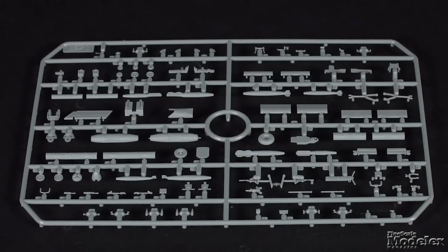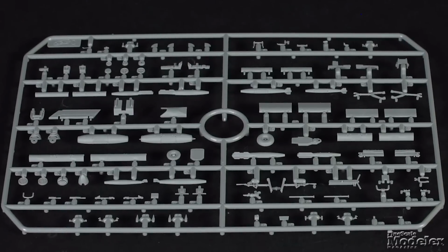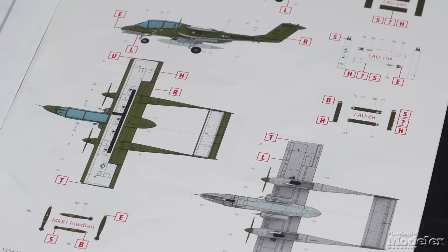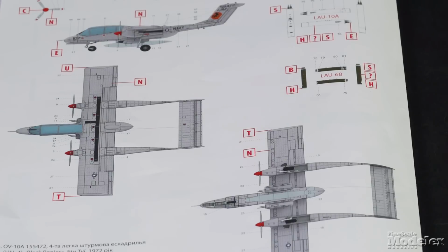Weapons included are LAU-10A, 33, 68, and 69A rocket pods, Mark 81, Mark 82, and Mark 77 bombs, and a 150-gallon fuel tank. Decals provide stencils for the ordnance and aircraft, as well as markings for four Vietnam War Broncos: an OV-10A from Marine Observation Squadron 2 at Marble Mountain in 1969, a Navy bird from VAL-4 Black Ponies at Binh Thuy in 1969, one from the Air Force's 20th Tactical Air Support Squadron at Da Nang in 1972, and another Black Ponies Bronco in overall gray at Binh Thuy in 1972.